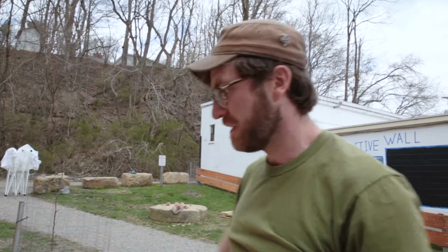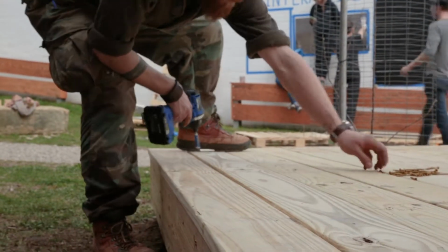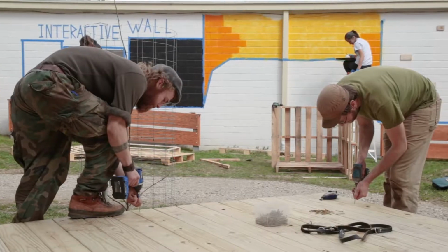So we just snap chalk lines so that we have straight screw lines. So we're just attaching the decking and then we're done. It's going to be used for anyone in the community to just come out and express themselves. We're going to play here tomorrow, Sunday, to kind of open the space, open the venue, and it's exciting.